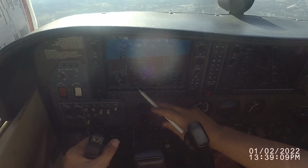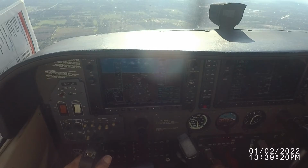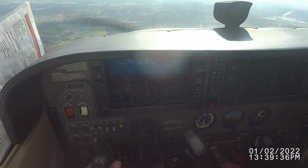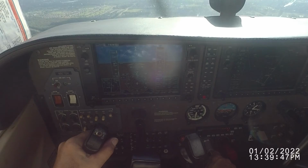Let's watch that localizer. There you go. Yep, 700 until Kumim. 1.7 miles. Yep, looking good. Localizer's coming in. There you go. And okay, 500 feet to go.